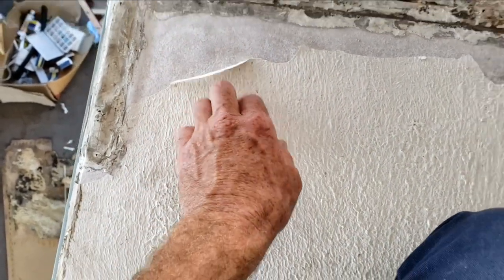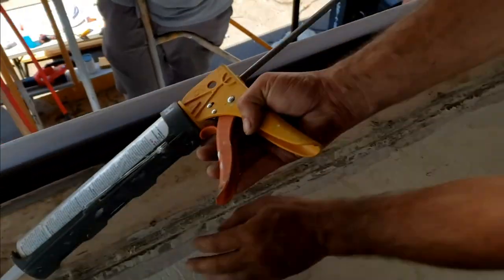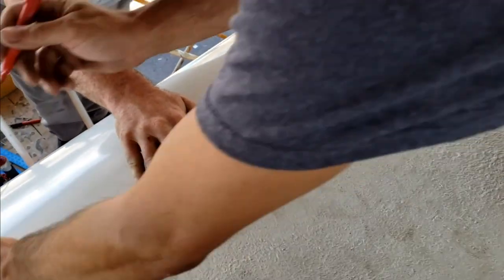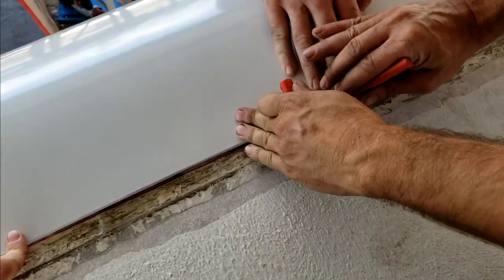Pull that whole thing off. Did work, didn't it? You want to mark it? Well, I mean, it pretty much lines right on. All right, yeah. Can you mark it? A red marker. Yeah. Are you a teacher now?